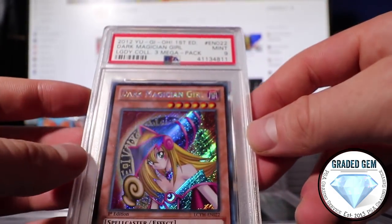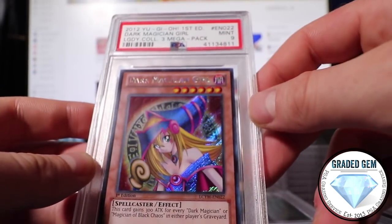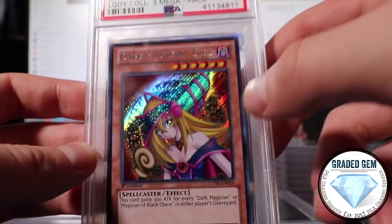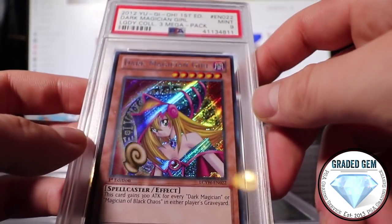Next, we've got Dark Magician Girl. Very popular, as usual. First edition. This is a reprinted card, obviously, because it's from 2012. Legendary Collection 3 Mega Pack. Very interesting how PSA have labelled that up, if you can see. The European edition, EN022, Mint 9.